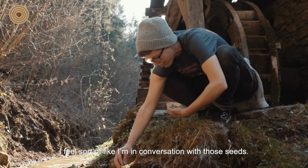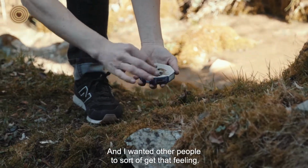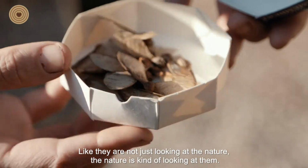I feel sort of like I'm in conversation with those seeds. And I wanted other people to sort of get that feeling, like they're not just looking at nature, nature is kind of looking at them.